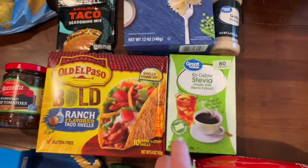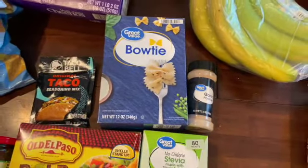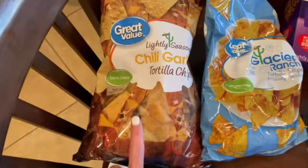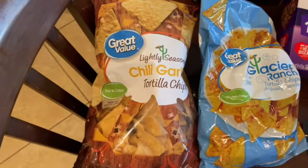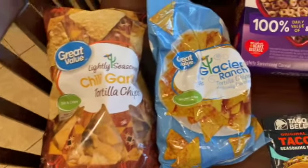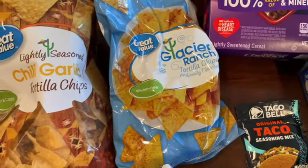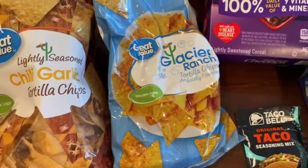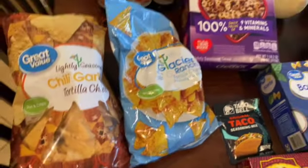And we're out of sweetener for our coffee. For a recipe, we're out of garlic powder. And my husband and I love these chips. These are our favorite. The chili garlic, Great Value brand from Walmart. They're so good. Very unexpected find. And they substituted the lime flavored chips for this kind of ranch chip. I guess it's going to taste like a Dorito, so we'll see how those are.